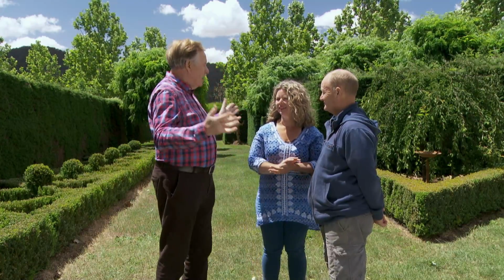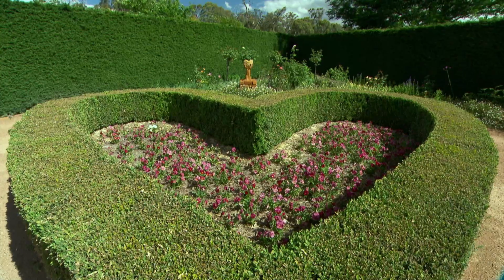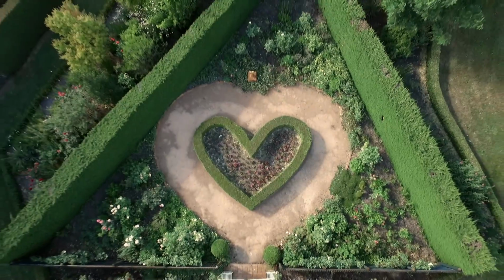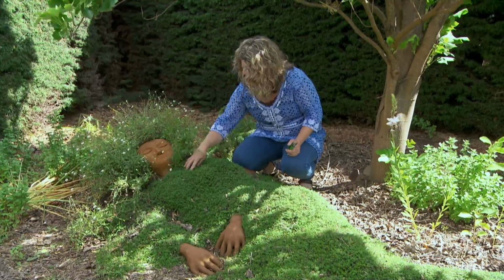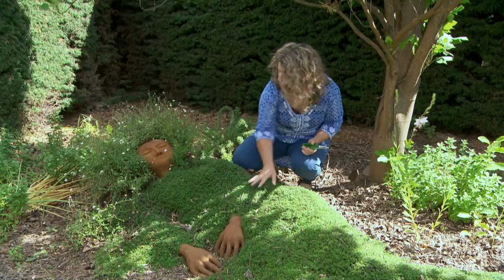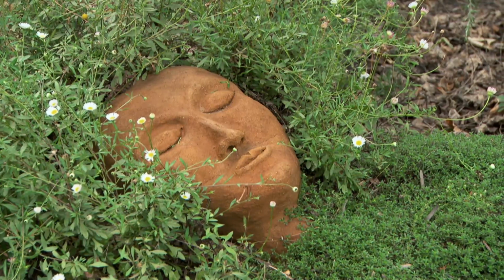So what are some of your favourite areas in the whole garden? Oh, well, probably the heart garden, just because Dean designed that for me. Oh, you old softy. Lots of brownie points there for him. I did need the points. Yeah, fair enough. I've got a Mother Earth sculpture that I've put into the ground. So I made her face and her hands and her feet.